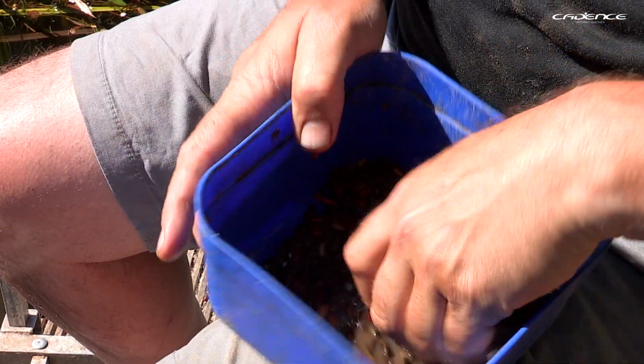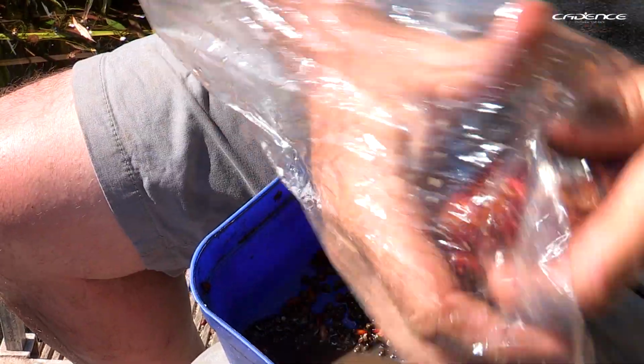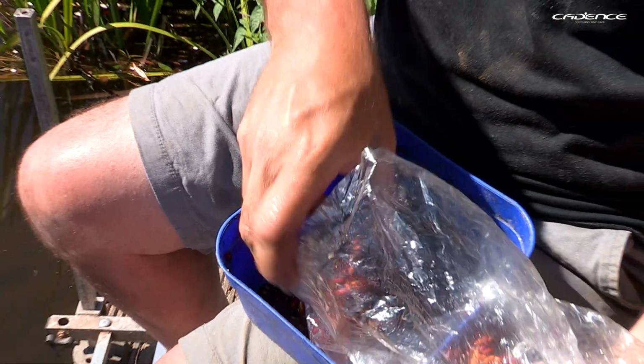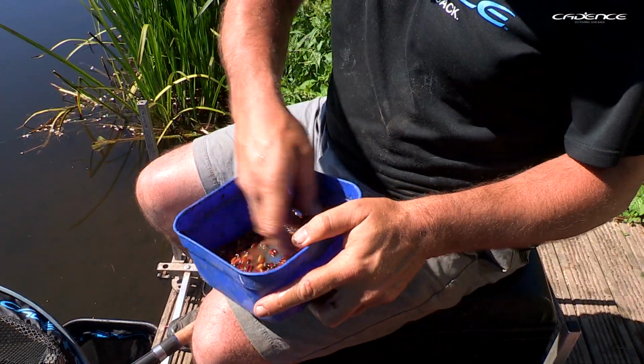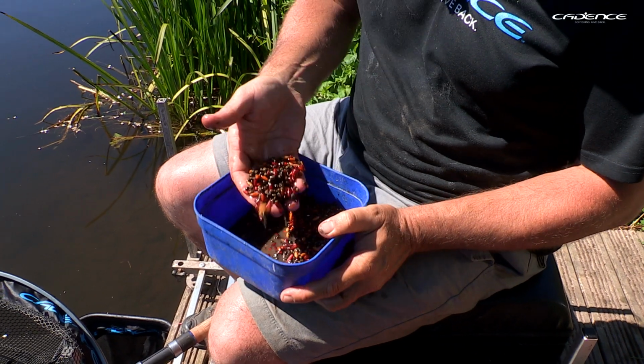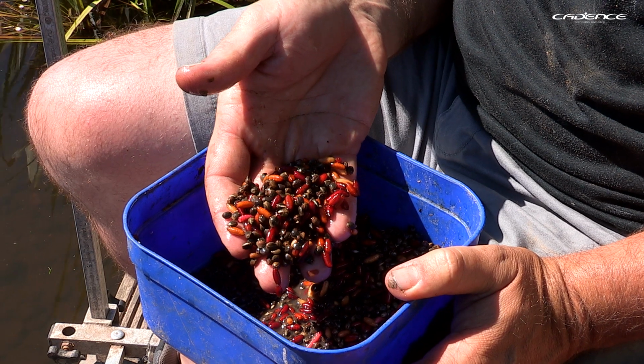And what I like to do is keep my casters separate and add those to the hemp as I'm going along. So I'm just going to add another good handful of casters in there. And I suppose that's kind of a 50-50 mix of hemp and casters. And I can adjust that depending on how the fish are responding.